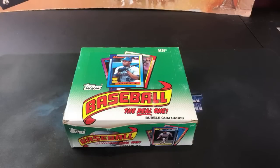Thank you for joining us tonight in our never-ending search once again for the Frank Thomas No Name on Front error card. Tonight we're back with the box of Cello once again. Had this one sitting around for the last couple weeks, just taunting me, so I figure what better time than now to rip into this.